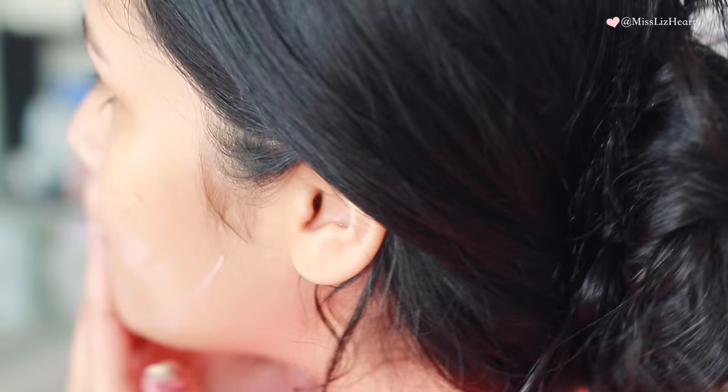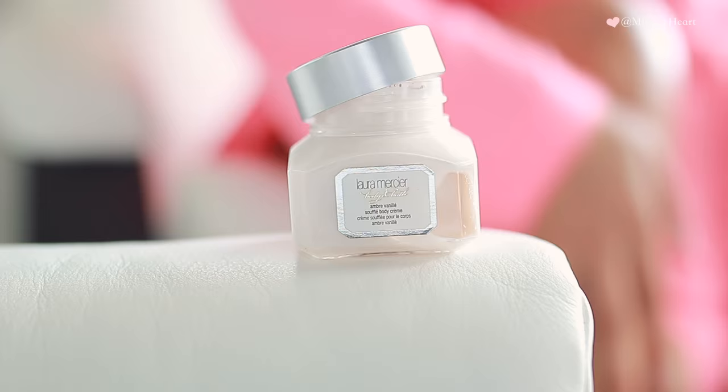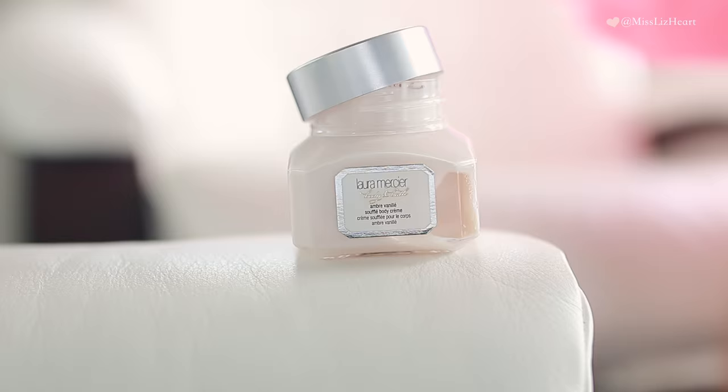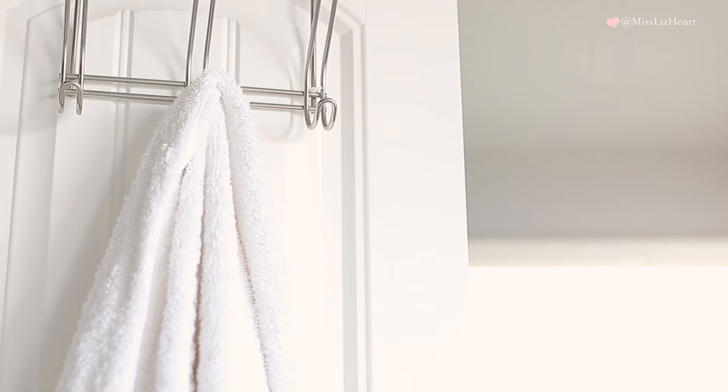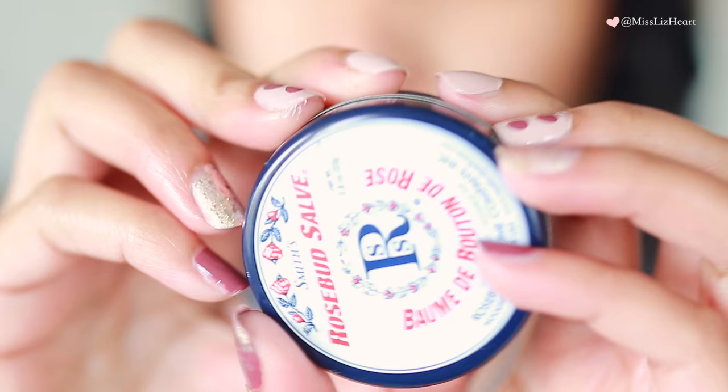So then I go in and apply a body butter, and this is by Laura Mercier. This is the vanilla scent. Oh my gosh, you guys, this scent is to die for. It's very similar to the bubble bath one that I've showed you guys before. And once I'm done doing all of that, I will go back into my PJs, because who doesn't want to be in their PJs on lazy days? And of course, you can't forget about hydrating your lips.